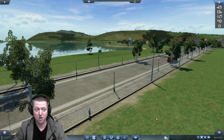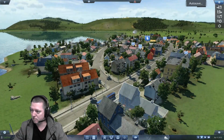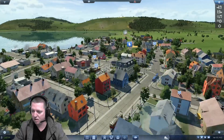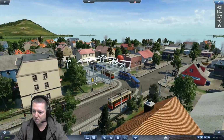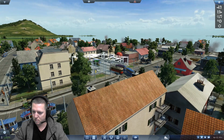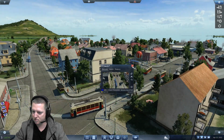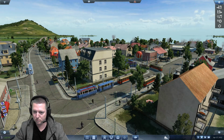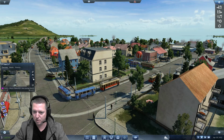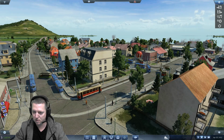Yeah, apparently he got stuck somewhere. I don't know where, but he got stuck. Autosave's kicking in. Thank you, autosave. Oh, look at this bedlam. Look at that. Alright, you, get out of here. Go. You, get. Go reversals. There you go.